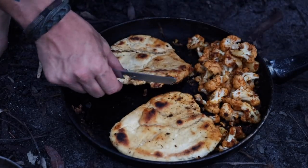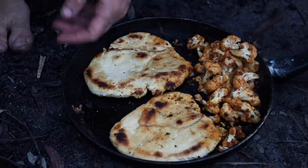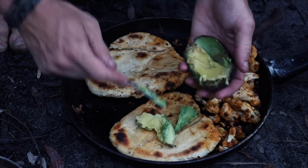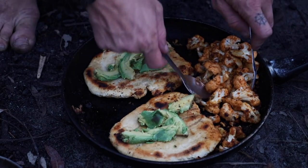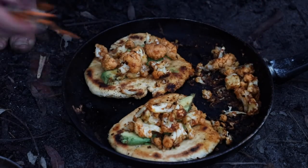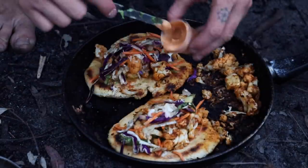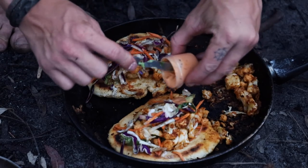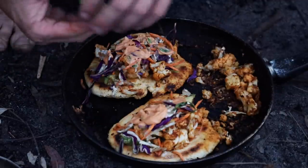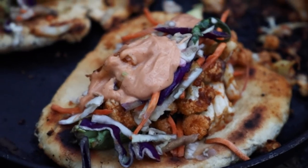All right, I'm not quite sure how much faith I've got in these tortillas. They seem a bit thick, like they might break up, but we'll give it a go. So first off, chuck down some avocado. And then some of the cauliflower. We got some coleslaw here. And then this is just a chipotle dressing. And let's top it off with some lime. And there you have it, bush tacos. Cannot go wrong with that.